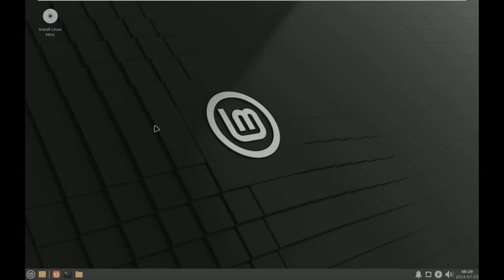I forgot to mention that I'm running it on a virtual machine, which is VMware, with 60 GB of hard disk, 8 GB of RAM, and my CPU is i5 1240P. Let's wait until the desktop layout loads. So here we have the desktop layout.